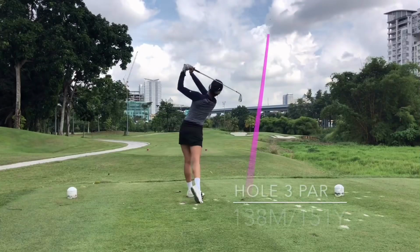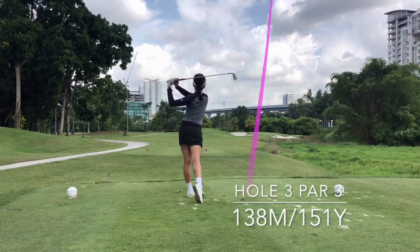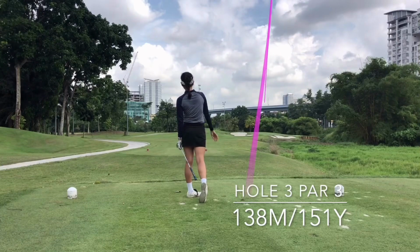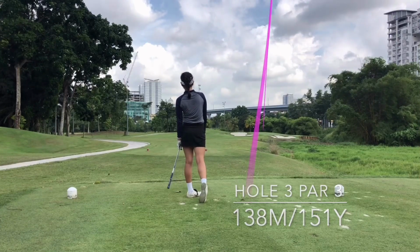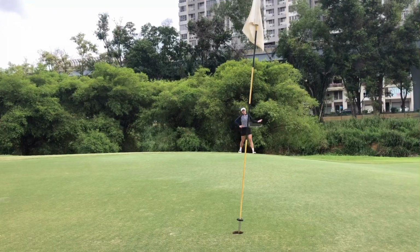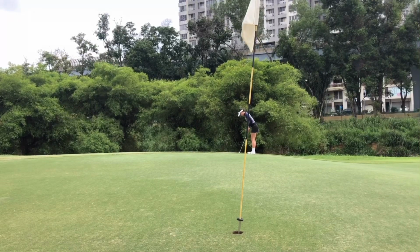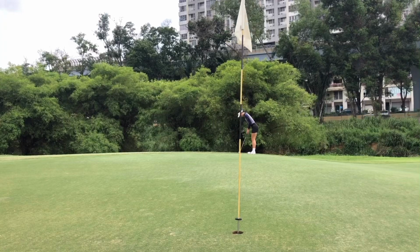Hole 3 is a par 3, it was playing 151 and I hit a 7 iron today because it was 144 to carry those left bunkers. And as you can tell from the next clip, anything right of where my ball was would have rolled all the way down because there's a huge slope in the middle of the green. So I was pretty lucky to have stayed up. This was the putt that I had.